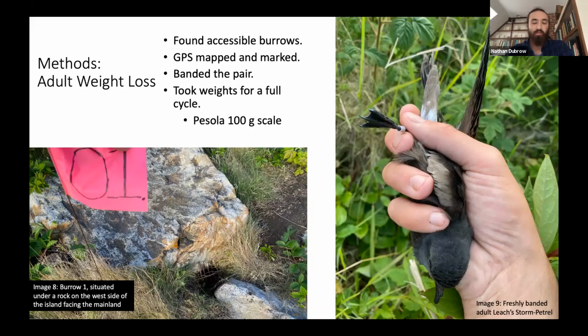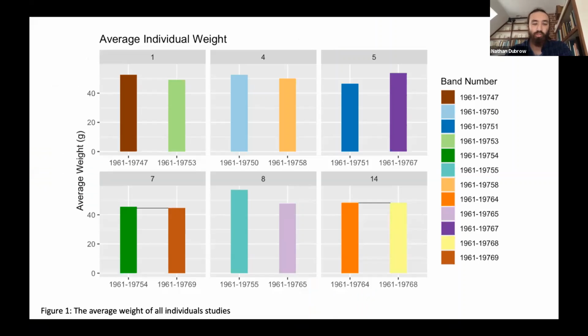And this was done by placing the petrel in a cotton bag and measuring the bird with a Pesola 100-gram scale. And then, here's just a graph showing the individual average weight of each storm petrel studied. While it's noted that females typically weigh a small percentage more than males and are typically a bit larger, it's difficult to determine the sex of these birds, so that wasn't included in the study. Nonetheless, of each pair, one individual appeared to average heavier than the other, although as you can see in 14, they were just about the same weight.